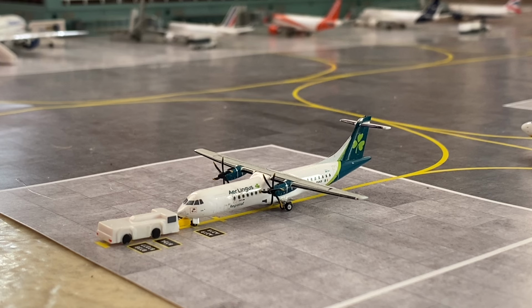You might be wondering, Alex, I thought you got 4 models in the last unboxing. I did get a 5th one, which I didn't bother unboxing because it was literally the exact same as one of them, which I'll get to soon. But starting off with the airport update, we have one of the new models.